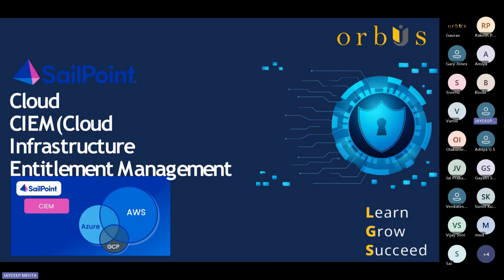You don't go into the concept of a security compromise, and also you don't go into the cost overruns, right? Where there are n number of systems and n number of resources within your cloud environment which are unutilized. So to solve all those problems, SailPoint's Identity Security Cloud platform has this very beautiful functionality and offering, Cloud Infrastructure Entitlement Management, called CIEM, right?